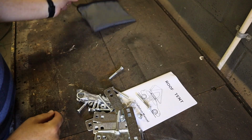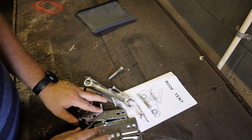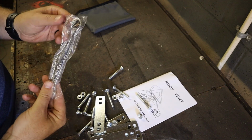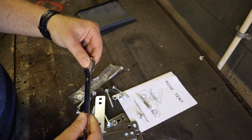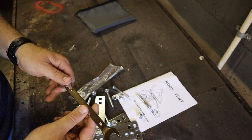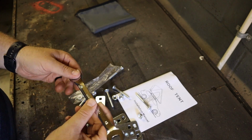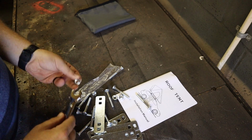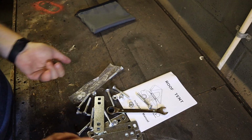Right, that's that. So we've got our various brackets, a whole bunch of nuts and bolts, and then, oh my, look at this. A ratcheting spanner, 13. That is pretty cool. They spare no expense, eh? Alright, so that's that. Let's put this thing together.